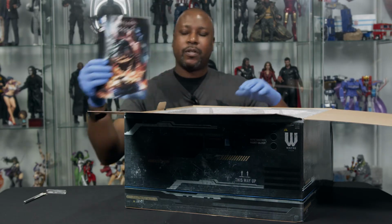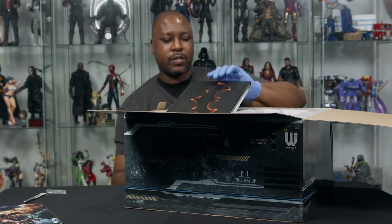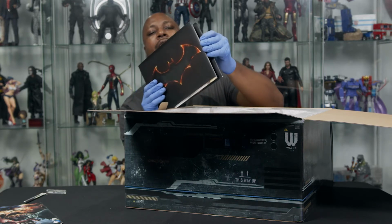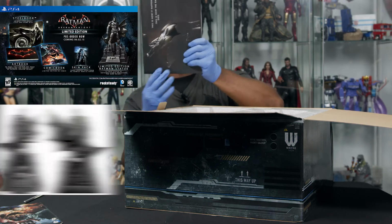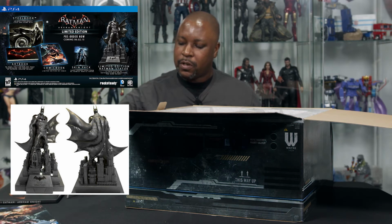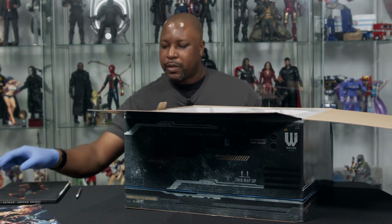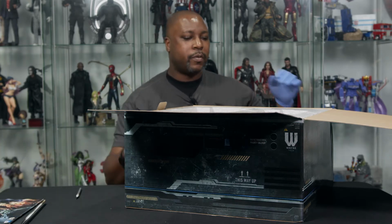Still got the comic book. Now here's the thing. I've seen quick stills of it in the collector episodes where I show the dungeon and how it's laid out. And of course you got your art book. I actually do have both of these already from the other collector's edition. I did end up getting the statue version with Batman standing over the city. So those are not new to me. I've seen these before and whatever. Honestly, don't care about that.